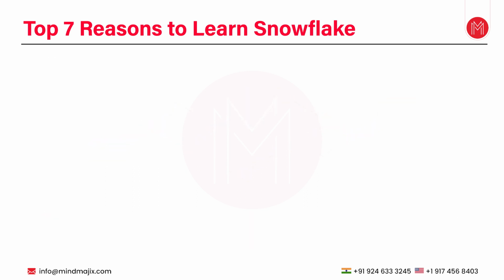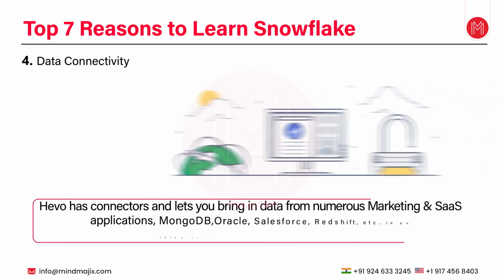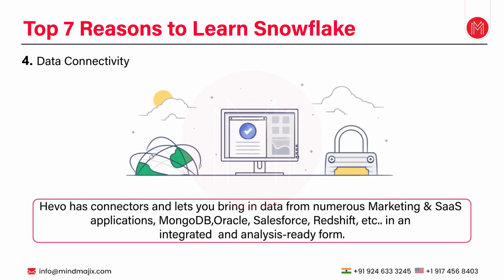Now, the fourth reason is tremendous connector availability. Snowflake houses a large variety of connectors that help you bring in data from numerous marketing and SaaS applications, databases, etc., such as HubSpot, Marketo, MongoDB, Oracle, Salesforce, Redshift, and much more, in an integrated and analysis-ready format.